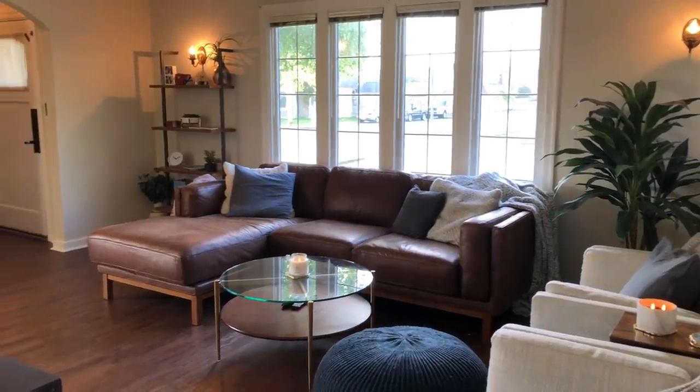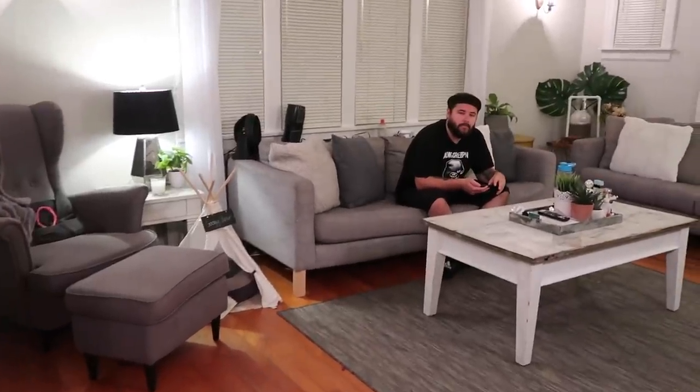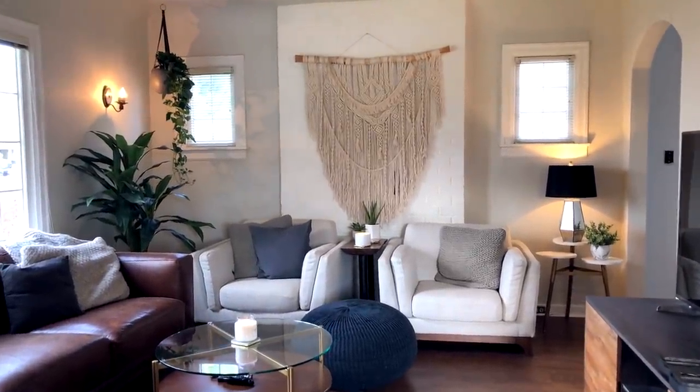I would absolutely do the vinyl floors again. I think that was something that I'm so glad about in our choice. I would pay a drywall team to come in and do the finished drywall. I would absolutely hire an interior house painter.